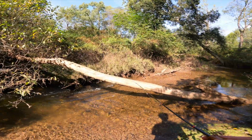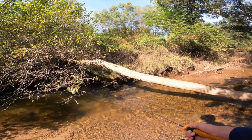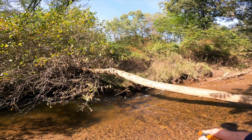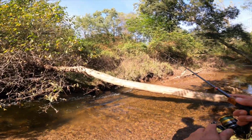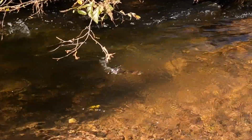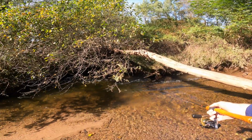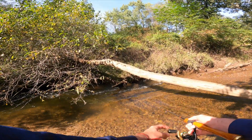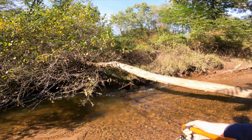Got him. Oh, right in the current. Ready for this, guys? There's a trout that's sitting right here in the current. Got him. Oh, that was big. That was a big one. You would have never even seen that fish sitting here until he bit. Just came up and ambushed the jerk bait.